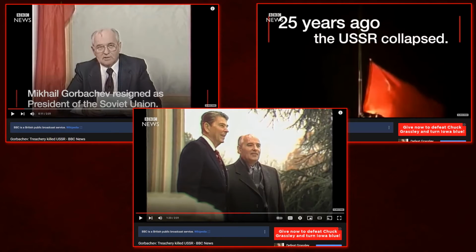Then there's no mention of this guy at all, the guy that broke up the Soviet Union, Mikhail Gorbachev. He's generally known as a pro-Western good guy who tried to bring Russia out of the Dark Ages and start getting along with the West. But that's on the upper right.